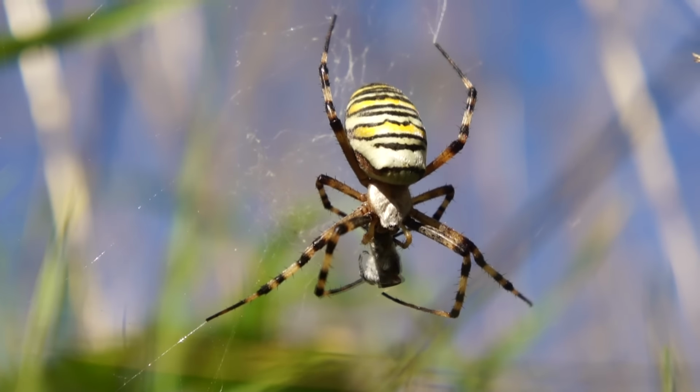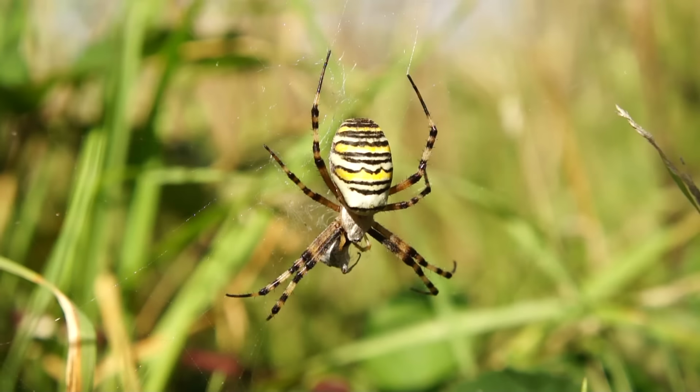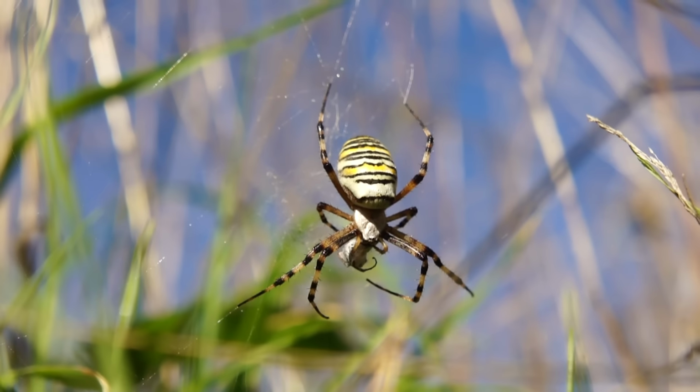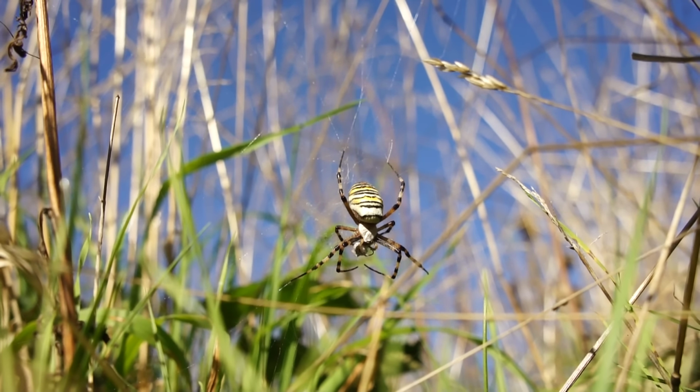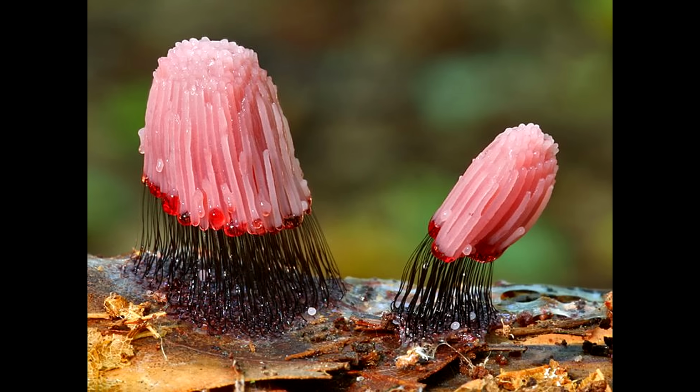Lovely blue skies today. Let us take a moment to observe the wasp spider. Most menacing, most frightening, the wasp spider is a strange thing. Perhaps the strangest thing you've seen all week. But let me one-up that for you. With the staminitis, look at it. I want you to look at it, think thoughts about it.